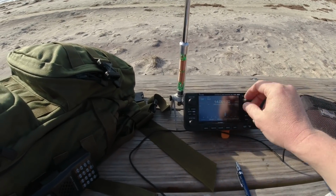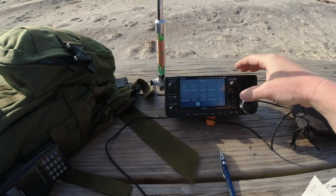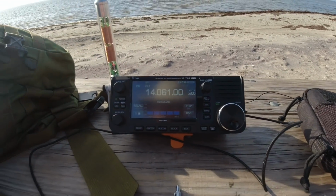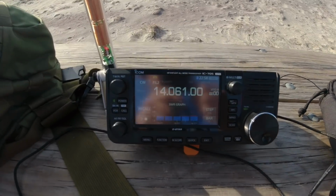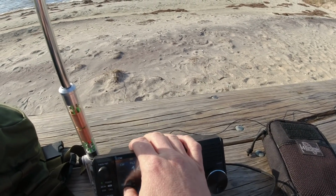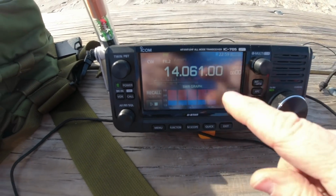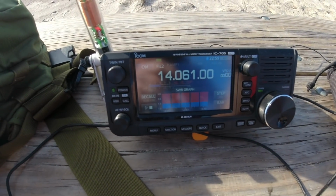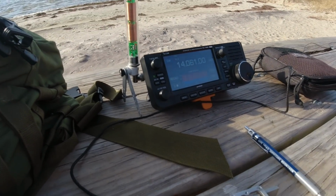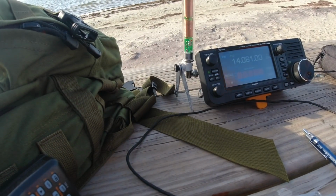So if I do an SWR sweep on here, let me remember how to do this. Here we go. I don't have the capacity hat on right now, and I don't know if you can see this or not. I'll do just an SWR sweep. Here we go. There we go. See, all bad. It's going to be 3 to 1 and over, so in the bad area. Now if I put the capacity hat on, what I'm going to do is not put it up at the top. I'm going to put it sort of toward the middle, which should also help with the wind.